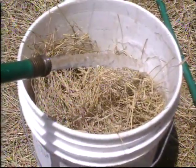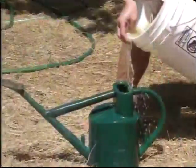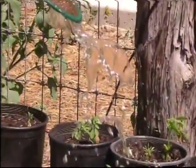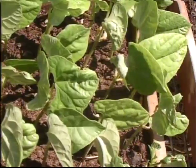Stir it every few hours or when you think of it. The stirring helps aerate it. After about a day or so, strain off some of the water from the soup mixture and use it to water the beans. If they live, the hay is okay. If they die, better not use it. Looks like this flat's okay.